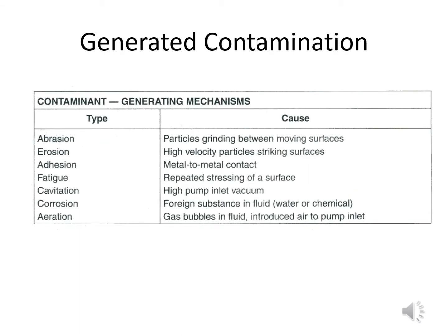So generated contamination. This is where you get some kind of kinetic energy, and what happens then? Things start falling apart. It's kind of like watching sandpaper, right? All that sand just kind of disappears, right? So there's abrasion, erosion, adhesion, fatigue. We'll talk about cavitation later. Corrosion, rust, right? Or aeration, right? Bubbles are a form of contamination.